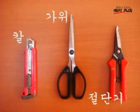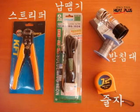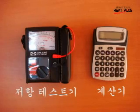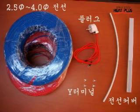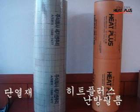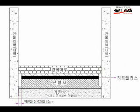We will now explain the work method of Heat Plus. The materials and tools are knife, scissors, cutter, drivers of various sizes, scraper, ruler, lead solder using lead and blade, solder holder, spray bond for heating, butyl tape, insulation tape, electric tape, OPP tape, resistance tester, calculator, cable that uses the lines of 2.5 pi to 4.0 pi, Y-terminal, plug, cable cover, temperature adjuster, temperature sensor, protection, insulation material, heating film, and others.